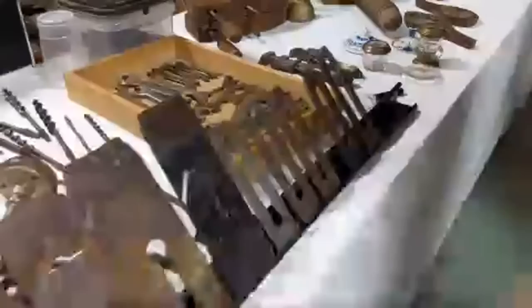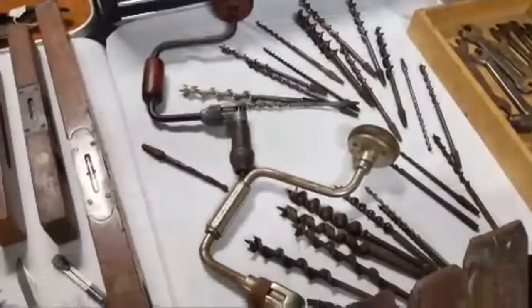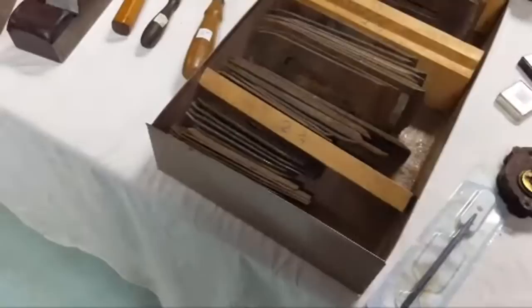Irons to pick through. That's why I come to these now, is there's just so much to learn. Braces and bits. Looking for irons. Cap irons, regular irons.